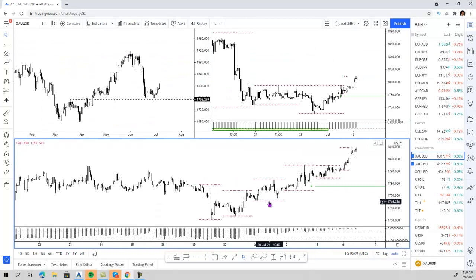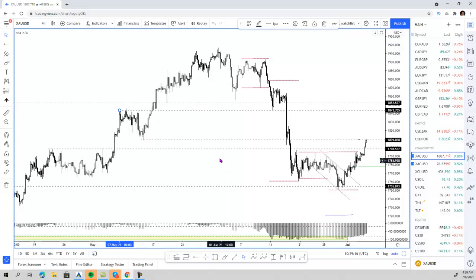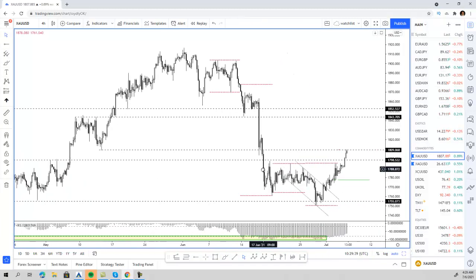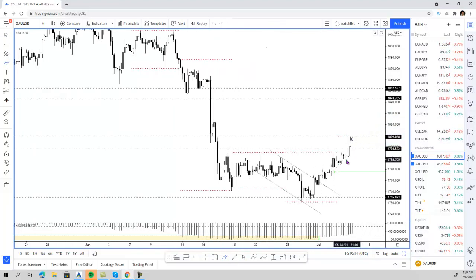Gold, very big breakout in metals. As you can see, we finally broke above those highs, above last week's and the week before's highs. We were trading in a range in metals. It's still very volatile, and now that we have broken to the upside, we could consider looking for longs on a retest.